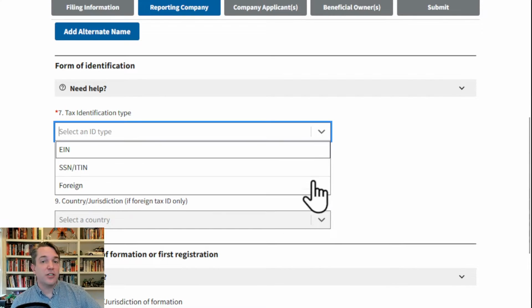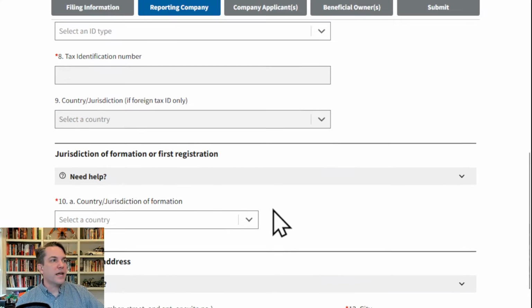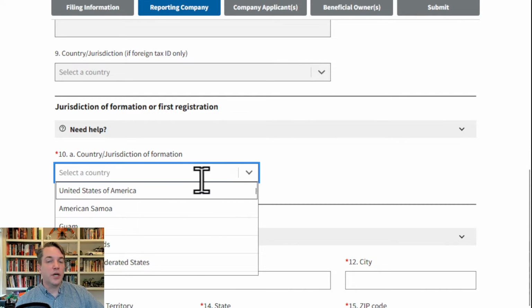So tax identification type. This is the tax ID number that they're going to use to correlate across systems. If it's a social security number, because it's an entity that relies on the owner's social, you'll do that. Again, most entities have their own tax ID number, and that's where you'd use that.